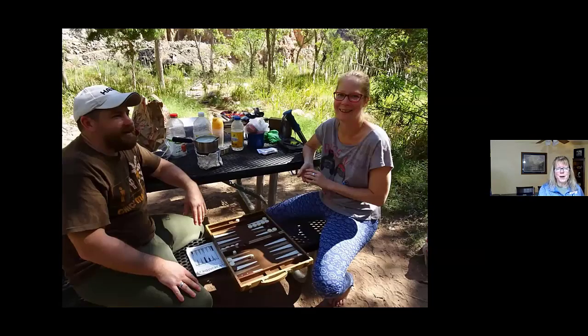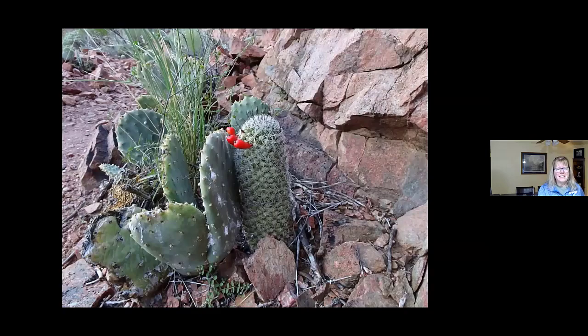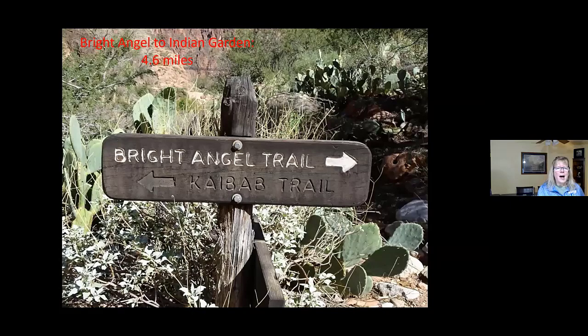These are our friends from Hungary. They did not pack lights. They have a full backgammon board. We did some side hikes. And there's a lot of cactus along the way as well.